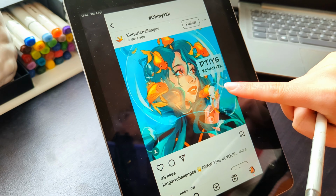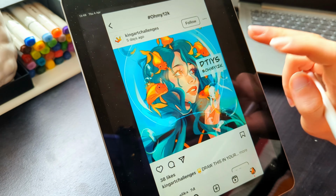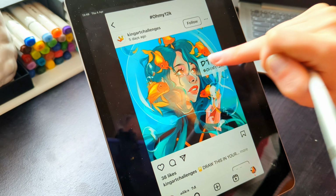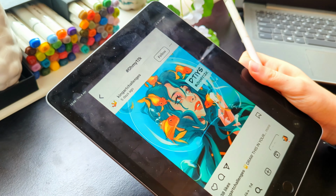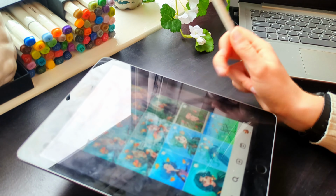So when I first saw the piece, I saw all the fish contained within this circle here, and what I saw was her in there with the fish. That's how I'm gonna draw it, even though it might not make any logical sense. It's art, and art doesn't have to make sense.